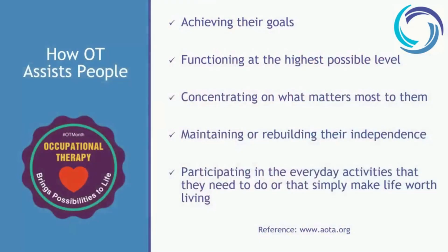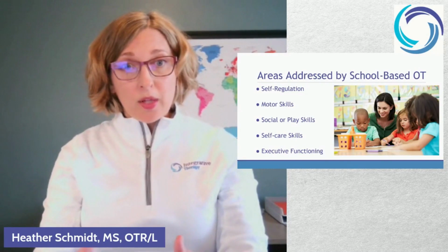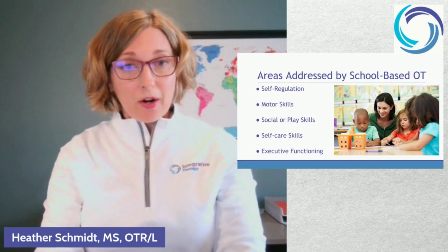I wanted to share with you this really lovely list of how occupational therapists assist all people, no matter their age or their ability. These are the common themes with occupational therapists, is that we are focused on finding out what matters to our clients or the people that we're working with, helping them to achieve their goals, building that independence, and really accessing everyday activities. So in the school, our role is to help our students access their education and their occupations.